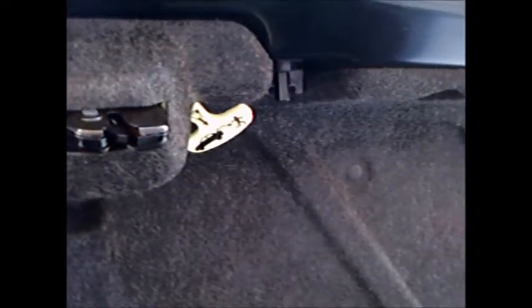Now, since the trunk is open, we're going to take a look inside, and I have a few things in there, but it's a large space. And the spare and the battery lie underneath that mat.